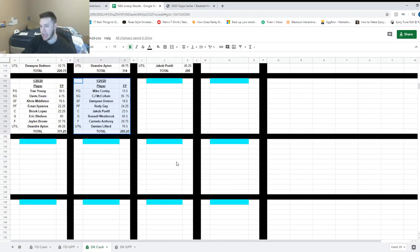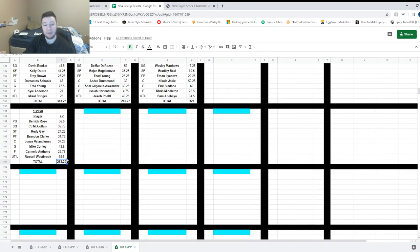Now, DK cash line is really weird. I don't understand it. 285.25. Both of these lineups cashed. 285.25 did cash, and 278.25 cashed as well. So I guess just depending on the tournament selection or the game selection that you use, the cash line's a little bit different. Both of these cashed though, so pretty excited about that.